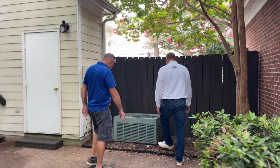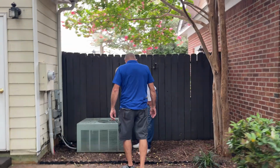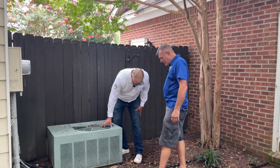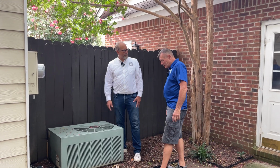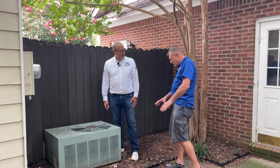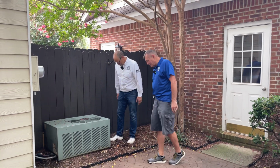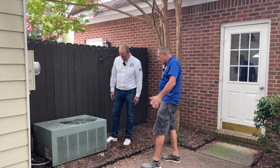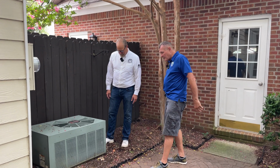Okay. So this is the HVAC system, correct? And it's an older unit, probably original to the house. Probably so. And we'll kick it on with the thermostat and make sure it cools and heats, and make sure that it's free and clear. A lot of people have bushes around it which clog, and it creates issues. Very easy. Just keep it clean so the air can come in and come out freely.